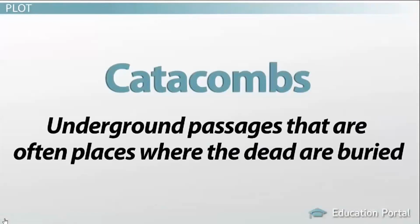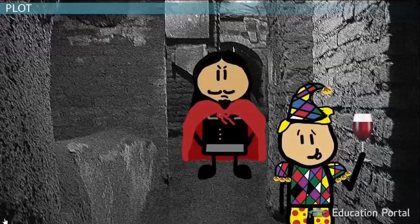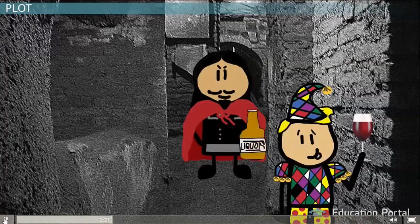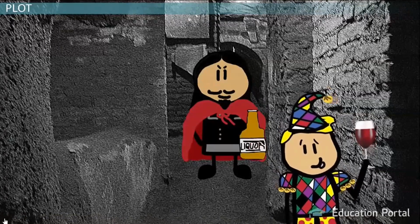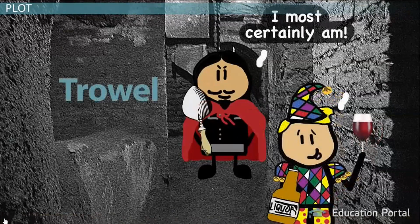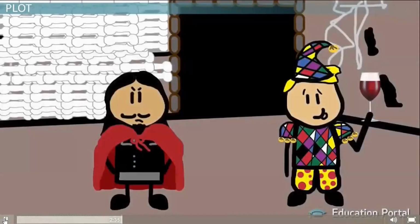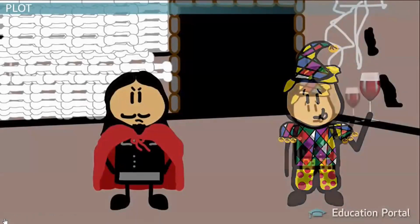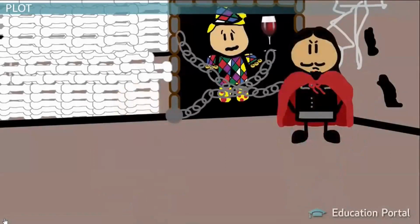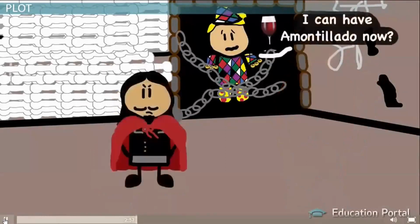Catacombs are underground passages that are often places where the dead are buried. In this case, these are the catacombs of the Montresor family. Remember, Fortunato is very drunk, and he begins coughing. Montresor says he is concerned for the man's health and offers him more drink. At this point, Fortunato is getting a bit goofy, jingling with all of his movements, and accuses Montresor of not being a mason. Montresor says he most certainly is a mason and shows him a trowel, which is like a small, somewhat flattened shovel. When they reach the most remote area of the catacombs, they find a smaller crypt that is lined with human bones. From there, they see a recessed area, about 4 feet deep, 3 feet wide, and 7 feet high. Fortunato continues into this crypt, with Montresor urging him into the smaller space. Poor Fortunato is so drunk that he is confused as Montresor chains him to the area.